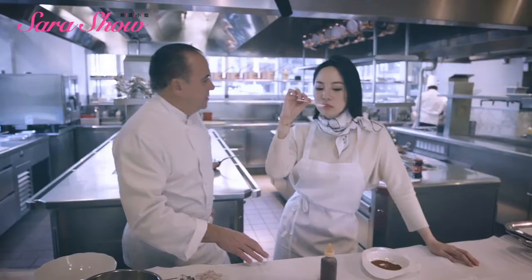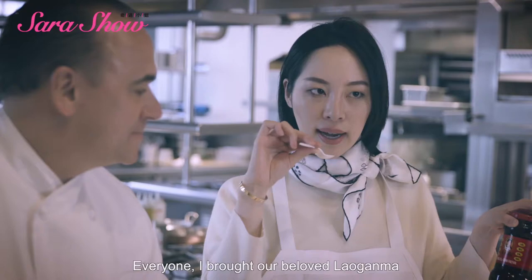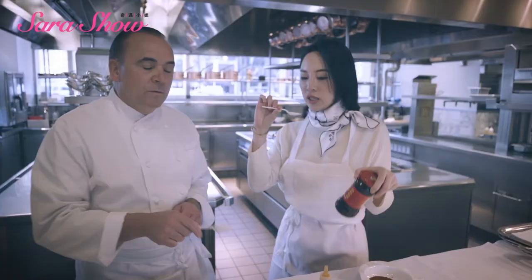And I saw that you brought some chili oil with you. I did indeed. Yeah, let's compare. 大家，我带了我们热爱的老干妈. This is Lao Gan Ma, old grandma's spicy chili oil. Homemade versus old grandma's chili.